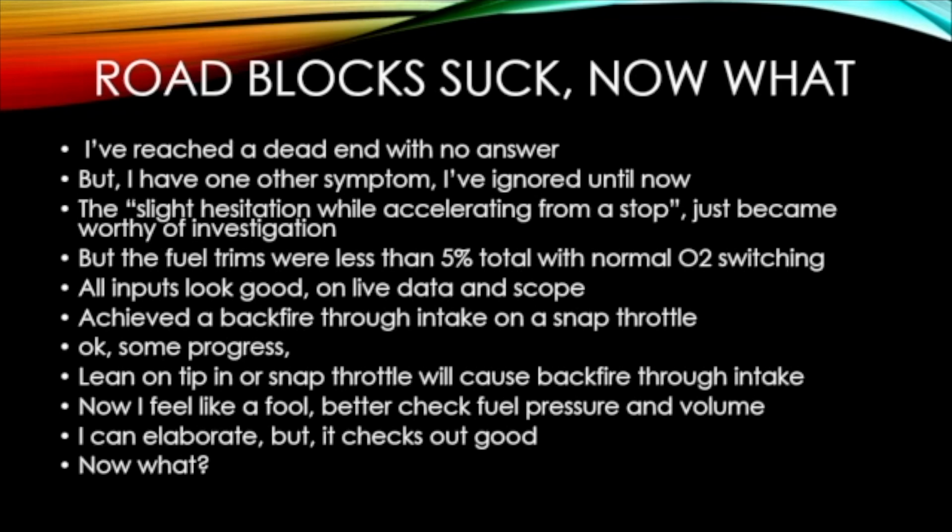I've reached a dead end with no answer, but I have one other symptom I've ignored until now. The slight hesitation while accelerating from a stop just became worthy of investigation. The fuel trims were less than 5% total with normal O2 switching. That's normal to me, especially on a 20-some-year-old vehicle. I would say anything less than 5% and O2s switching normally, I'm not concerned with fuel control in the least.